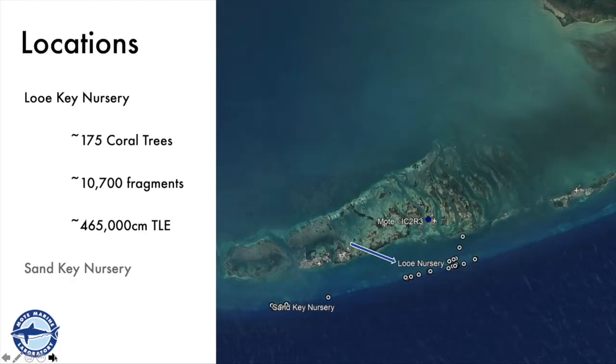The Lou Key Nursery, just over 10 years old, is Mote Marine Lab's first offshore coral nursery. You'll notice this location relative to our Summerland IC2R3 campus. The Lou Key Nursery contains about 175 coral trees and is 0.9 acres. It has around 10,700 fragments of coral, adding up to 465,000 centimeters of coral total linear extension.